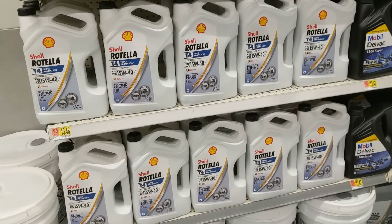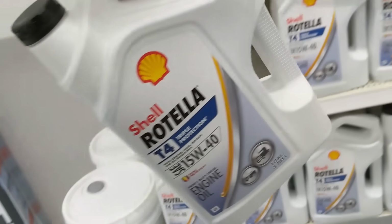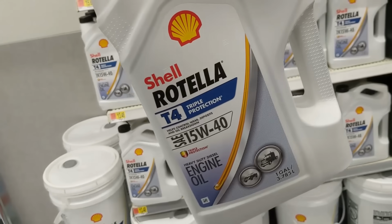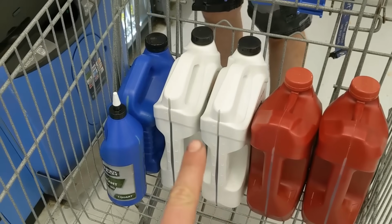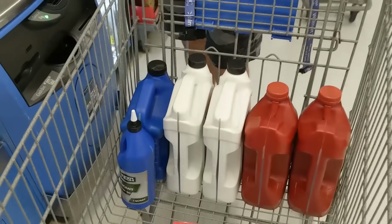For those of you guys that don't know, this is basically cheap racing oil. So we're going to run some 15-40 in the Cadillac, and this has all that zinc and good stuff in it, and you don't got to pay extra. We are spending way too much money on this project. At least we're being patriotic. But look at it. It's like it was meant to be. You got red, white, and blue. ATF, engine oil, gear oil.